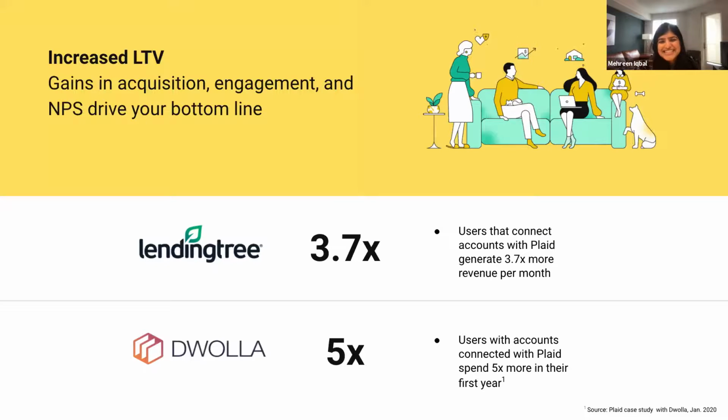Thanks, Jonathan. So last but not least, Plaid increases lifetime value. An example would be Dwala, a payments processor that observed that users with accounts connected with Plaid spend 5 times more in their first year than those that don't connect an account via Plaid. LendingTree observed that users that connect accounts with Plaid generate 3.7 times more revenue per month. These are great examples of how Plaid enables revenue growth and impacts your bottom line.